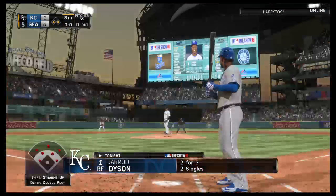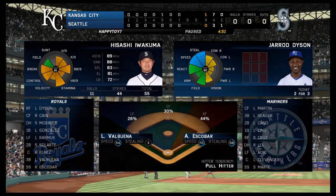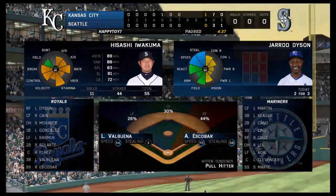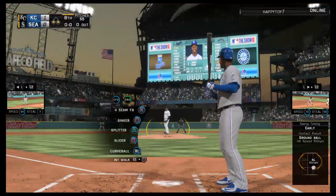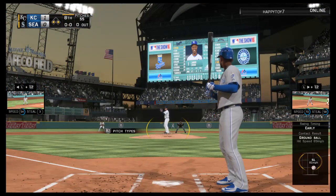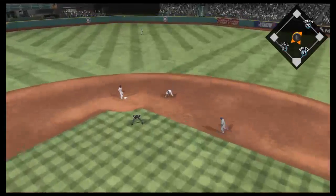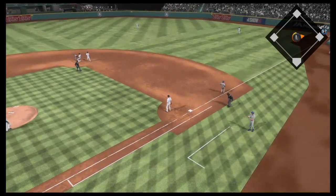Gerard Dyson ready for another at-bat now. He's 2 for 3 so far. Yeah, and you can bet he'd love to get himself that third hit. Those are the kind of games that put a little extra pep in your step. Oh, it's on the ground to second. Did he get his double play? And he is out on the tag.